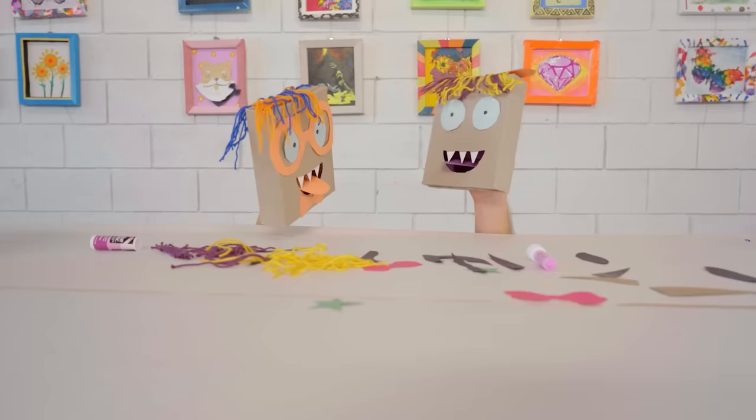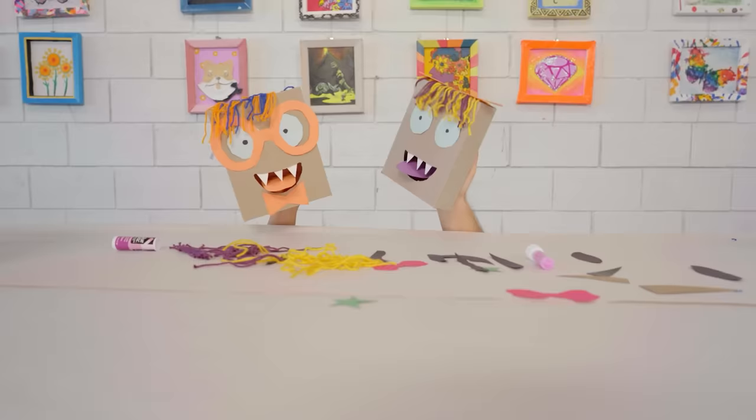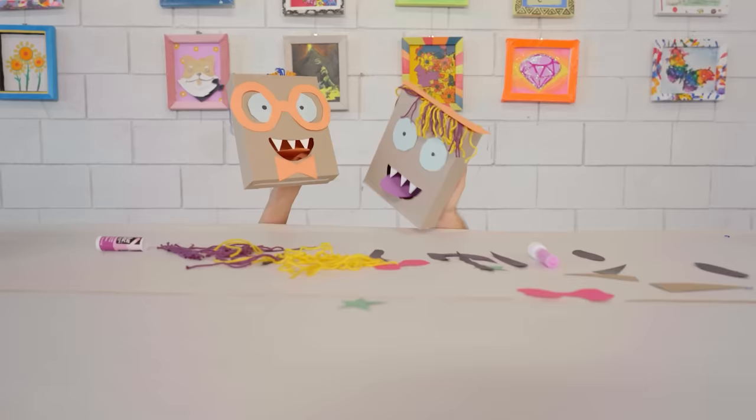Whoa! Hey, Blippi! Oh, I mean, Monster Blippi, you look fabulous! That's right! Ha ha ha ha! I'm a silly monster! Looking good, Mika! Oh, thank you so much! Oh, did you notice my purple and yellow hair? Of course I did! It does look fabulous!